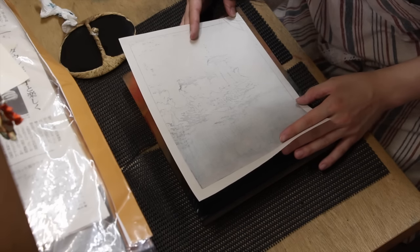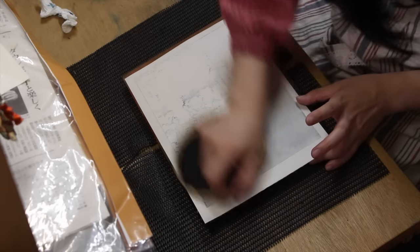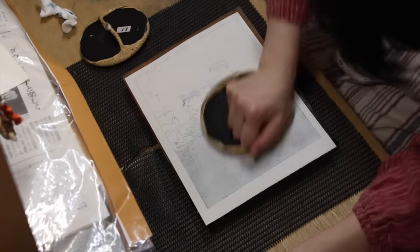I said she does each sheet twice, and I guess I can see some blue on the back of this one, so this must be the second pass through this particular sheet. She does them A, B, A, B, A, B, one after the other.